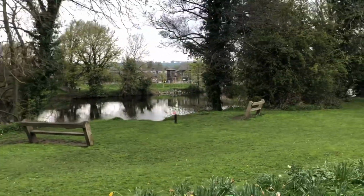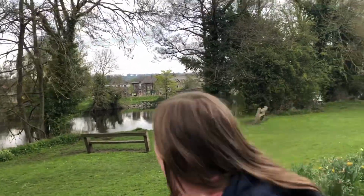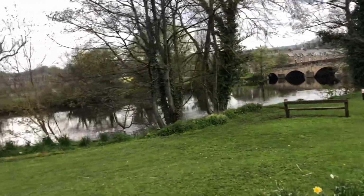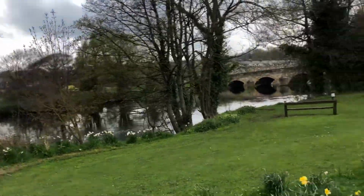Some horses coming. There's definitely something happening because I've seen ambulance incident response units and now there's horses, so there must be an event or a run or something happening today. Those yellow things are incident response units there. They've been driving around looking for somewhere to park.